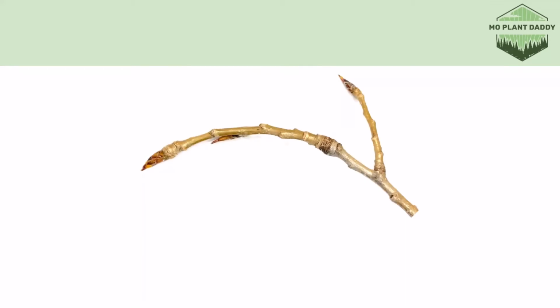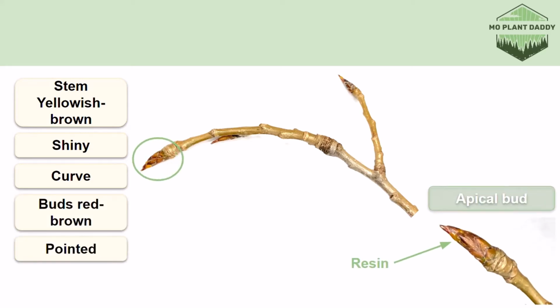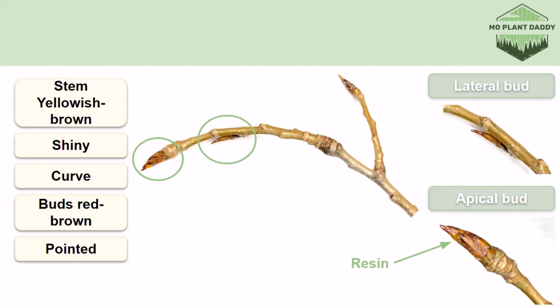Alright, if we turn our attention to the twigs of eastern cottonwood, we'll see that they are yellowish brown in color, shiny, and a lot of the time, they'll curve. The buds on the twig should be reddish brown in color and pointed. The apical bud secretes resin and is larger than the lateral buds, which are arranged in an alternating pattern.